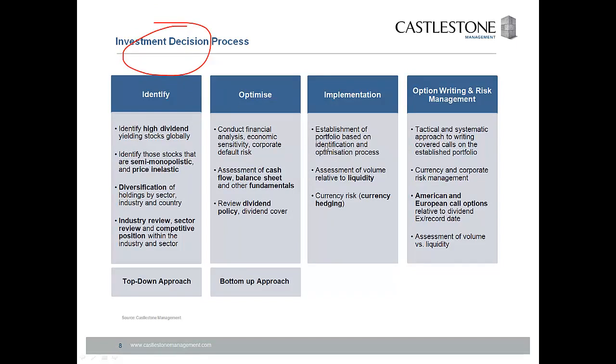Slide 8 is the investment process that we go through in terms of determining the stocks, managing the risk, and then continuing to monitor the stocks along with implementing the option strategy to bring in the premium income. The first part of that is to identify the high yielding stocks globally. Then we reduce that by those companies in that list which are semi-monopolistic and price inelastic. Obviously, we are assessing the balance sheet strength and the fundamentals of the individual stocks with regard to their power to pay dividends relative to earnings. So therefore, the dividend policy, the stated dividend policy of the board of directors of those companies is extremely important.